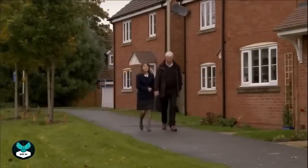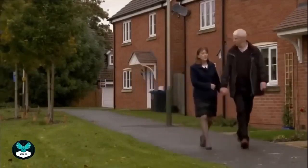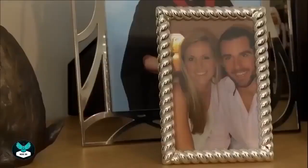Steve works in IT and Ali in sales, but the highly pressured corporate world has taken its toll on Steve. I commute almost 3 hours, 3.5 hours a day. So our escape is more than just escaping into a more rural environment. It's escaping from that whole work environment.